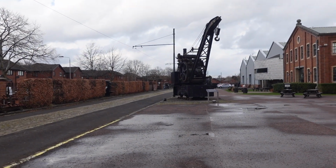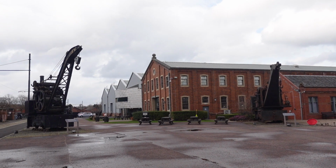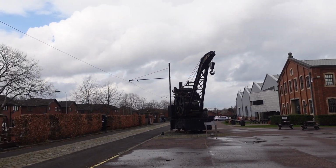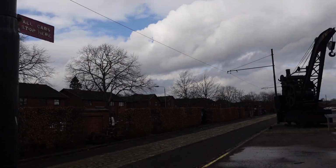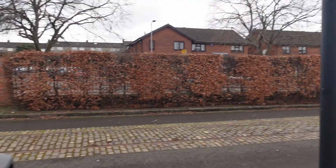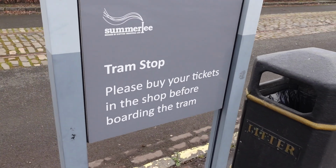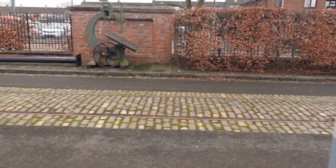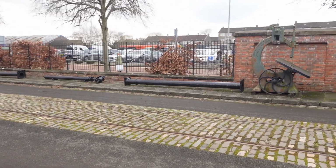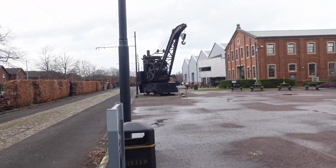Well, there we have it. I have enjoyed another trip back to Summerlee Museum. All cars stop here. It would be awesome, I know I've said it, to get on the tram one day here. Hopefully the tram comes back one day. But yeah, that's it. That's it from today's video. Hopefully you have enjoyed the video.